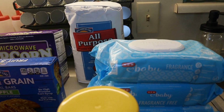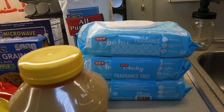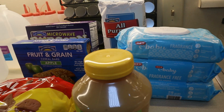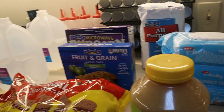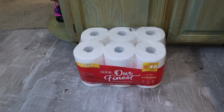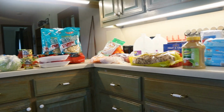And then also last is our baby wipes, and I was almost out of those, so I grabbed another 3-pack. I really need to do a Sam's order. I just haven't had time to do one this month yet. But I do need to get that done. Also, our toilet paper down here, we buy one of those every week, and that ensures that we don't run out.